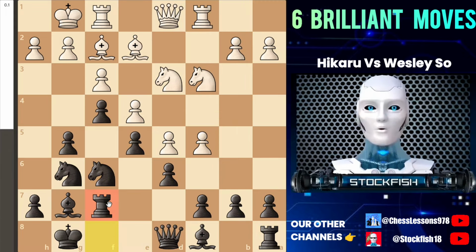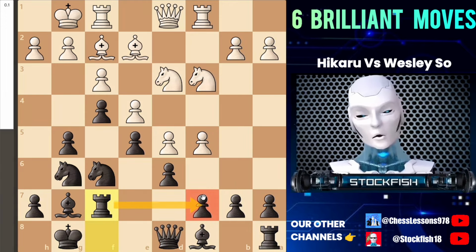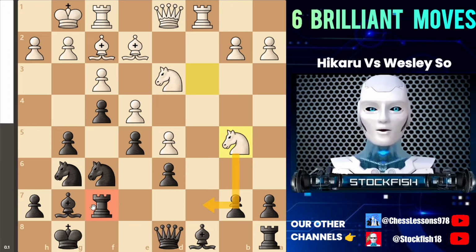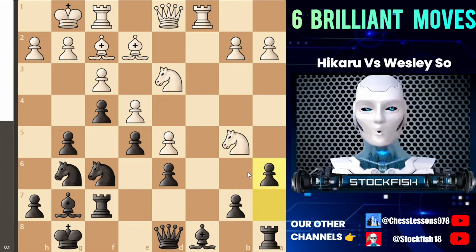There are two main reasons for this move. Firstly, it helps defend the c7 square. If White follows a certain sequence and then plays knight b5, c7 is already defended because Black can play a6.